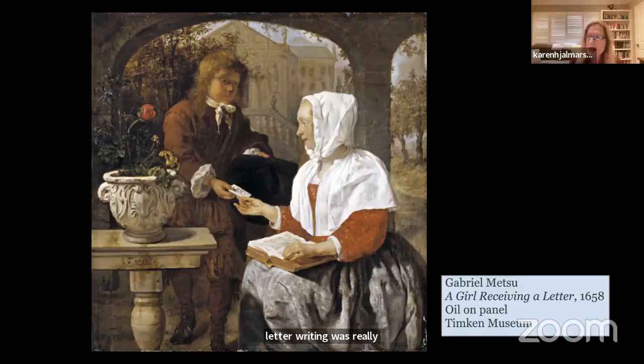So a letter is delivered to a woman. She's seated in a beautiful arcade. There's a Palladian, the great Renaissance Venetian architect, Palladio, and we have flowers that represent true love, and a messenger is handing her a letter. Now, there is a companion painting, not in the Timken, which we think relates to this painting. It's a man receiving her letter. This tells a story. This is very much a narrative, and you see his skill at painting. Sadly, this artist, Metsu, did die very young.